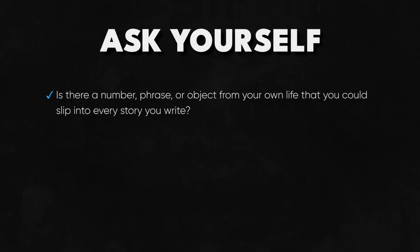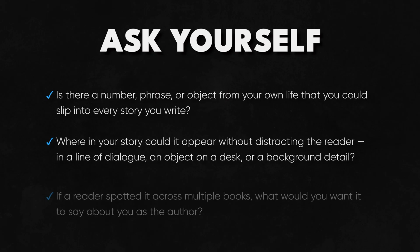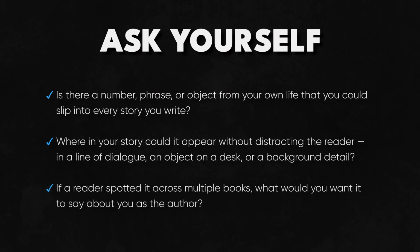So for your own creator's signature, ask yourself, is there a number, phrase, or object from your own life that you could slip into every story you write? Where in your story could it appear without distracting the reader, in a line of dialogue, an object on a desk, or a background detail? If a reader spotted it across multiple books, what would you want it to say about you as the author?